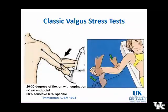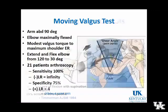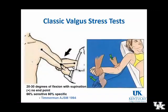Some people do it laying on the table. That's the way Dr. Hazel showed you in the video to do that test. They don't have the arm stabilized. I've seen a lot of doctors just put it up underneath their arm and do it that way. Not great sensitivity or specificity.